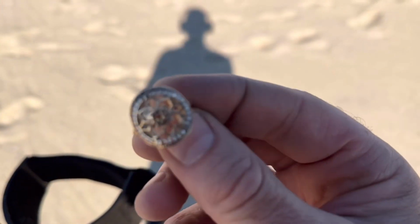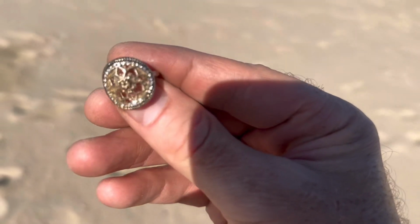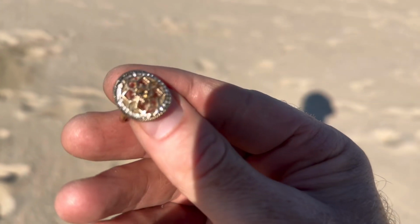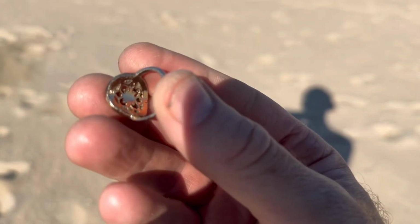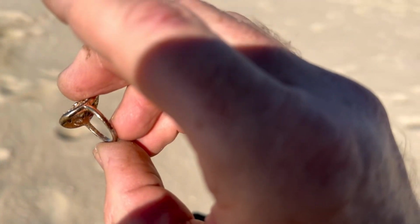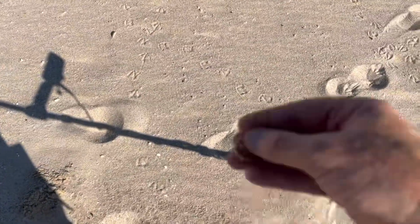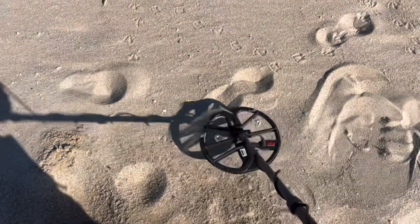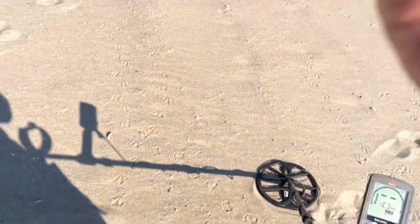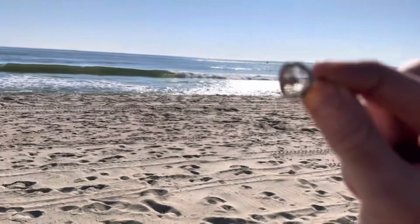Now we just pulled up a whopper. I think it's light, so it's got to be costume jewelry. But check that thing out. Holy smokes. I can't see anything inside. It rang up 22, 23, so if anything, it's costume.